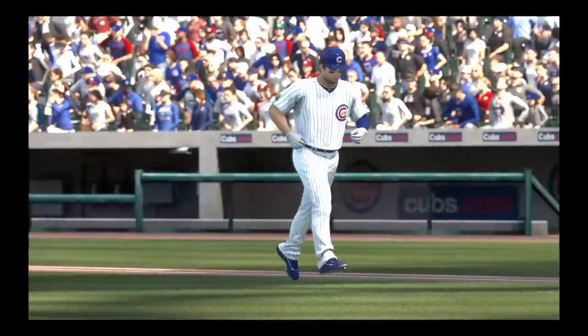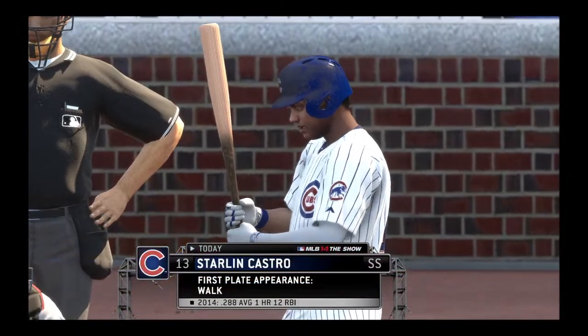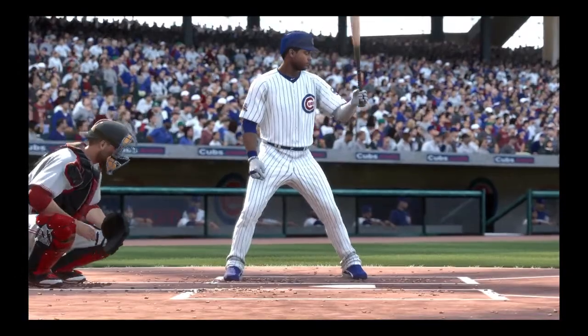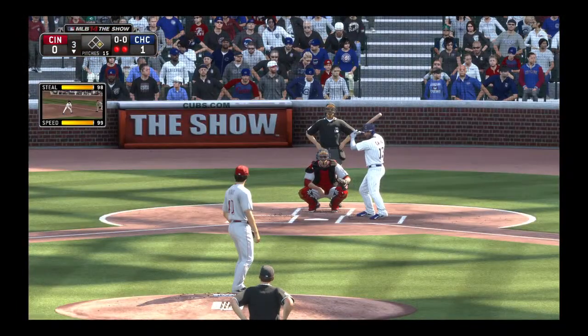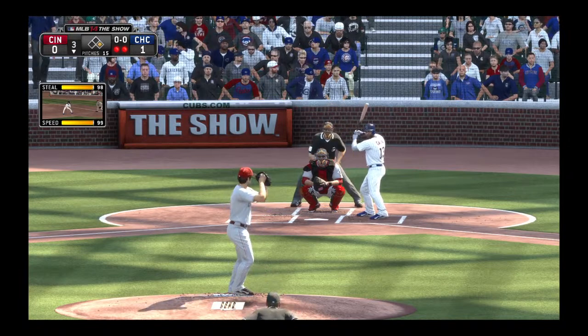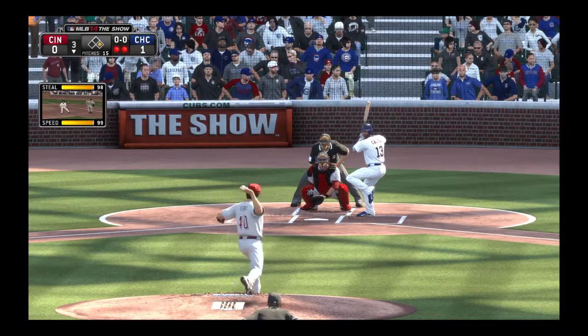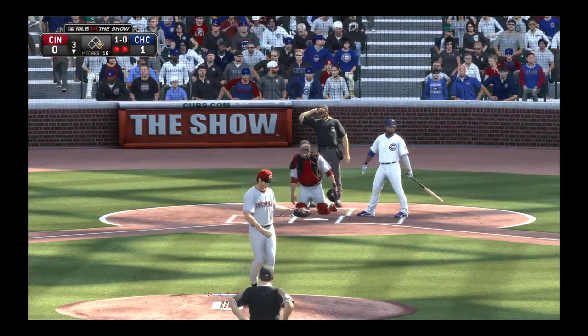The shortstop, number 13, Starlin Castro. Starlin Castro will stand in. He drew a base on balls his first time. Here's the first offering. And a sinker sinks too much there as it bounces into the catcher's glove.